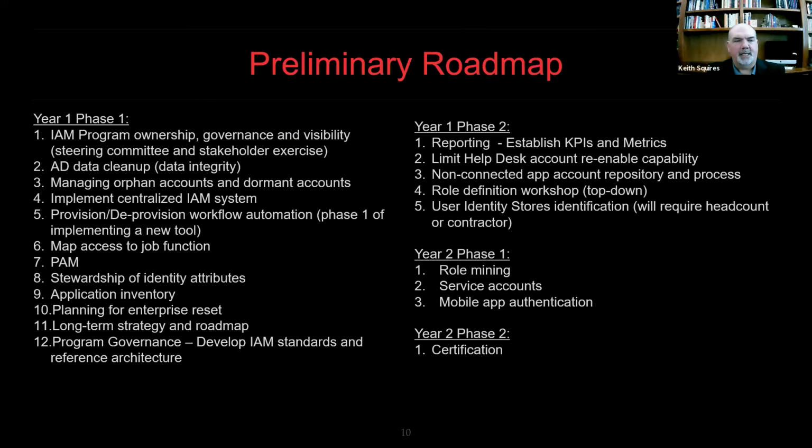And, here's just an idea of some preliminary chunks of work that most people would need to carve out and define for their improvements. This came out of an assessment that we did for a company. And obviously, there's a lot here. It may take longer than 2 years. It may take 3 or 4, but whatever it's going to require, you need to get it laid out and planned.